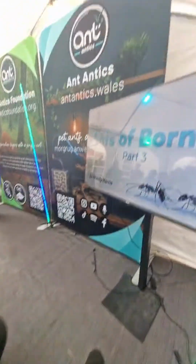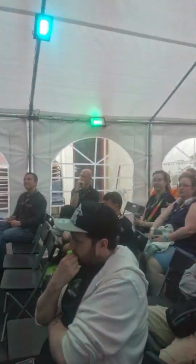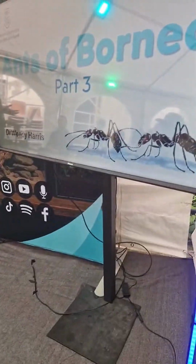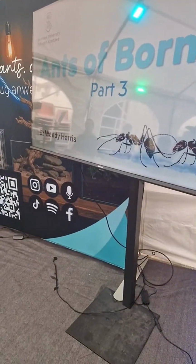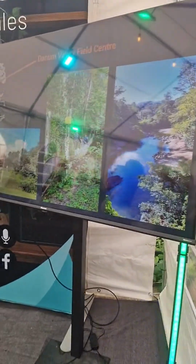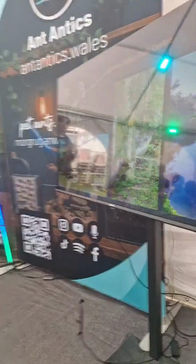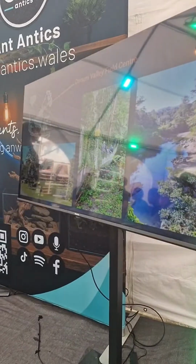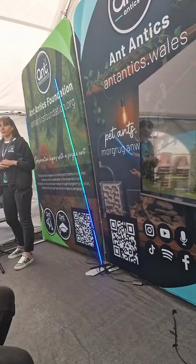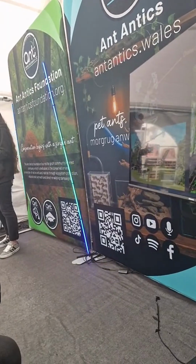So I'm going to talk about the ants of Borneo. For those of you that have been before, you may have seen me talk about the ants of Borneo before, and this is why this is part 3. So I've talked previously. I'm really, really lucky in that every year I get to go to Borneo as part of a field course that we run within the university. We go and stay in an area called Danum Valley at the Field Centre and spend about just over a week there. And so every time I go, I see new ants and learn new things about them.